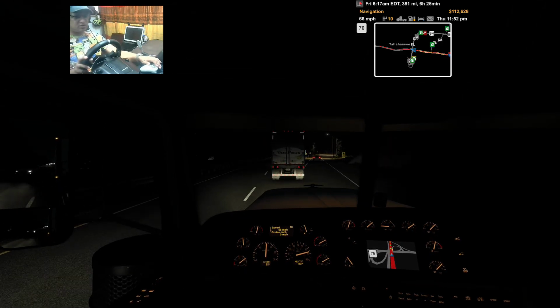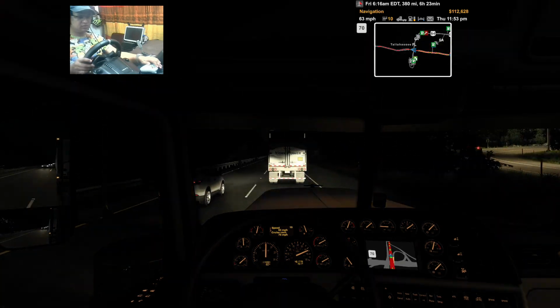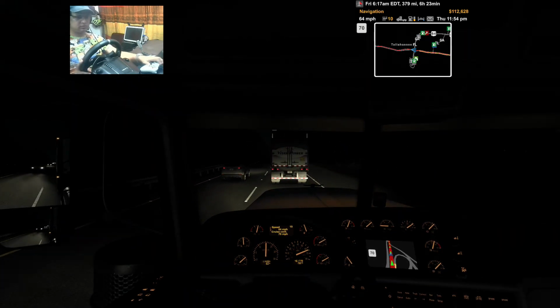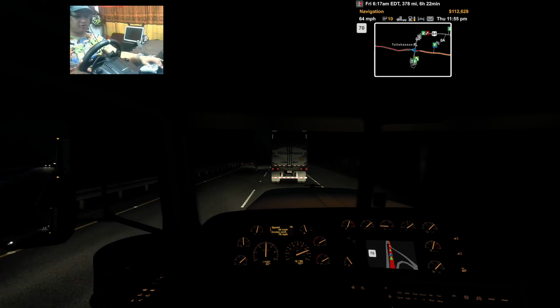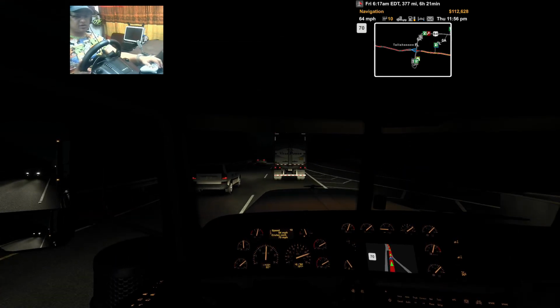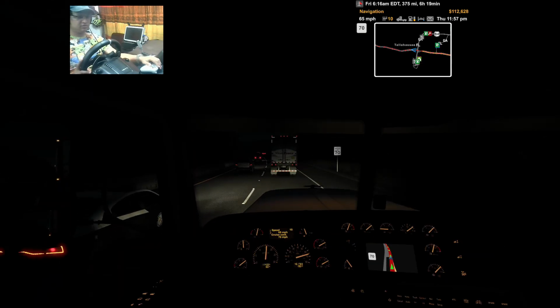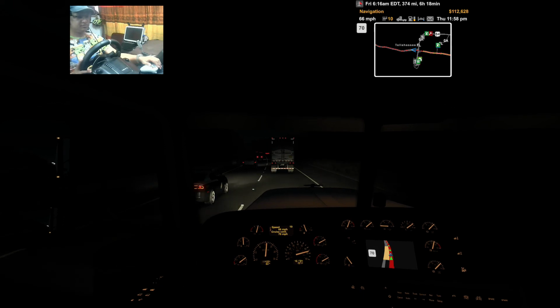Tallahassee, come on, what's up, man? What happened? Oh, I forgot to check the horn. Anyway, this one is the air horn, and this is the normal horn, truck horn.